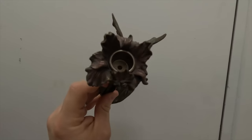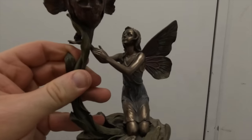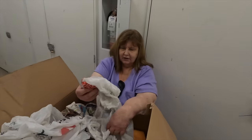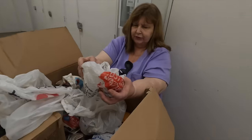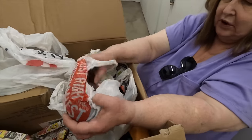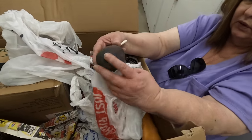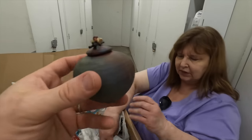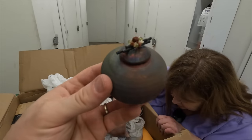This thing is just really cool. I'm wondering if we're going to find another one in there. I don't know. It's heavy. Hopefully we find another one in there. This is really wrapped, and I'm not sure what it is. Oh, it's a pot. Oh, it's a handmade clay pot. Little Asian pot? Yeah.